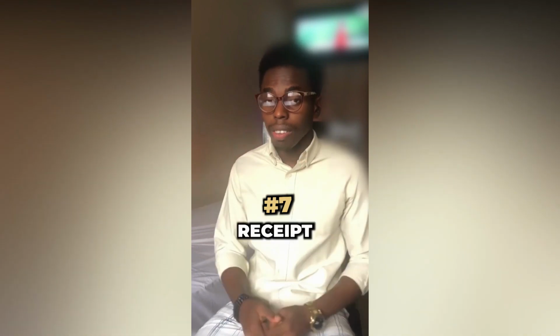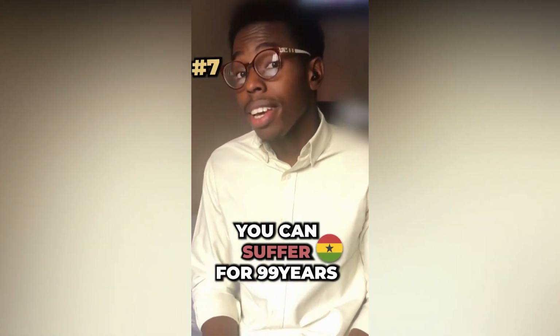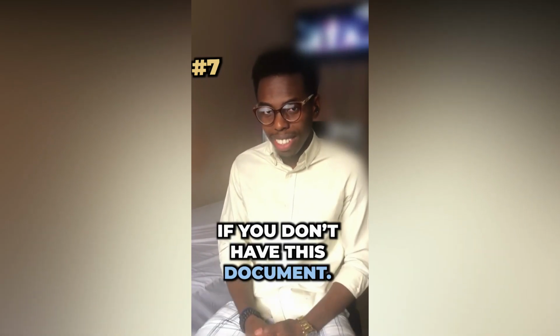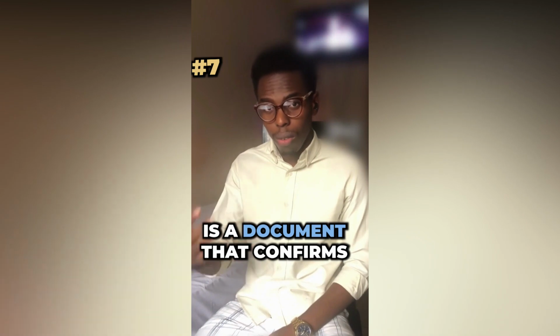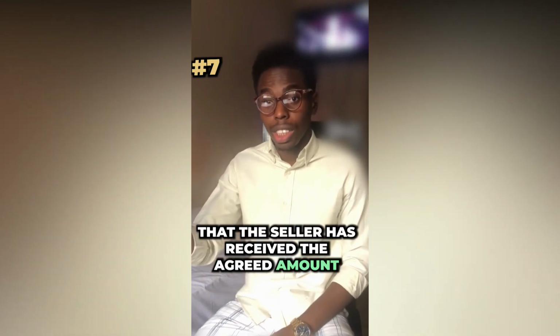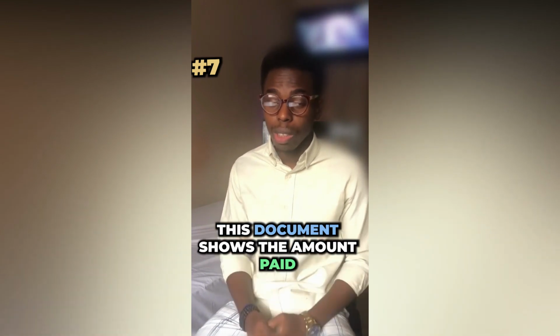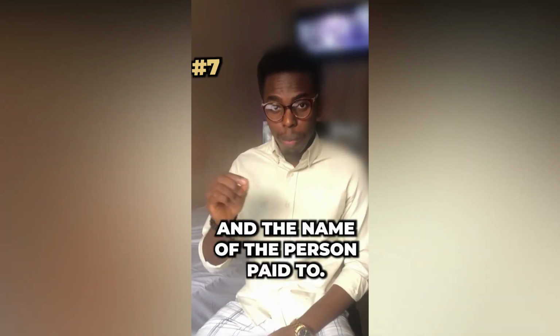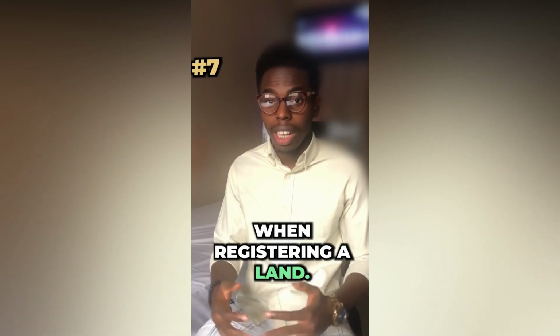7. Receipt. As simple as this document is, you can sell fair for 99 years if you don't have it. A receipt in a real estate transaction is a document that confirms that the seller has received the agreed amount of money from the buyer. This document shows the amount paid and the name of the person paid to. It is often required when registering a land.